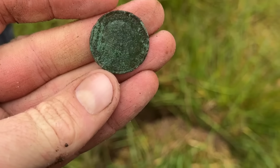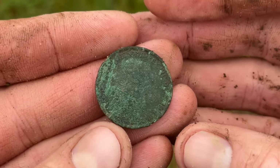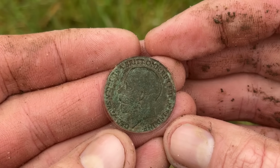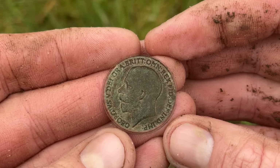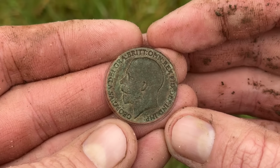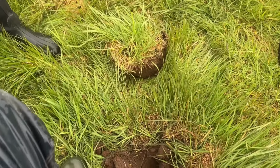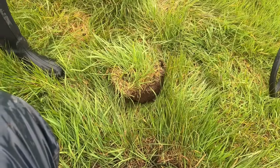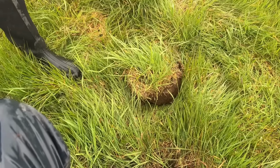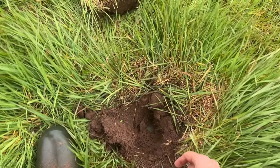Oh, terrible. No chance I'm going to get that dry, but yes, it is. It's George V. You'll see him fading in just there. And, well, I'll have a look at that properly when I get home, just in case. I can't even read the letters here. Britannia. No. Roman. No.